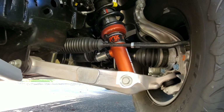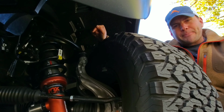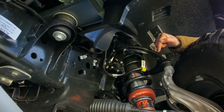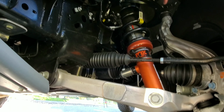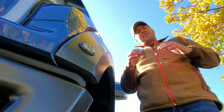It's a two-piece welded shock tower allowing greater shock travel in the Raptor, guys. 13 inches of front suspension travel out of these Fox shocks. Now, these Fox shocks look cool as can be, but there is a lot of technology in there. For 2019, guys, we have the live active shocks. We have magnetic ride control.